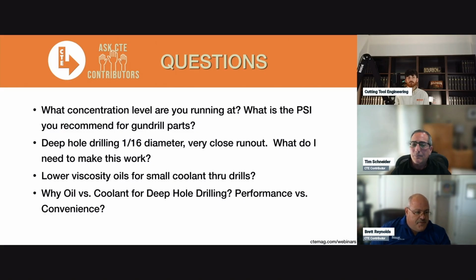Lower viscosity oils for small through-coolant fed drills. Yeah, typically, thinner viscosity oils are used for smaller cutting tools.